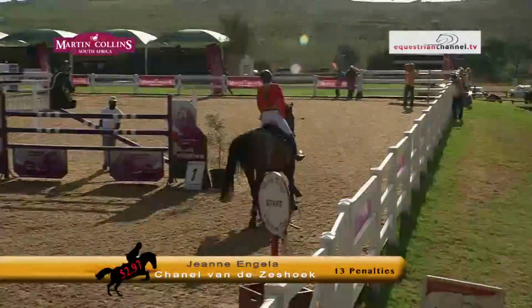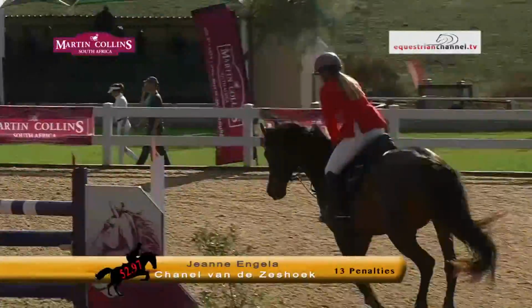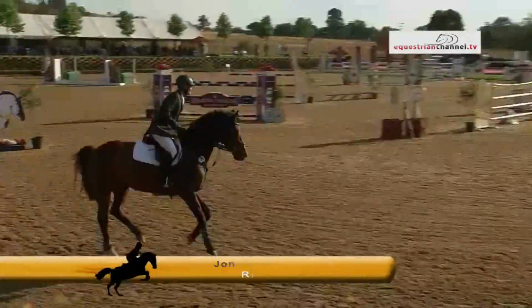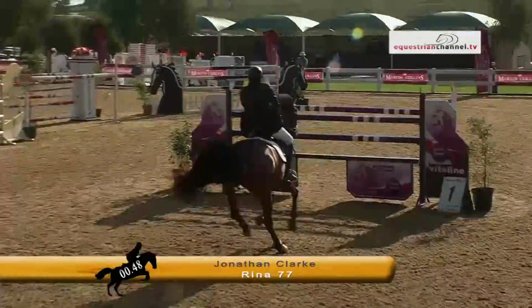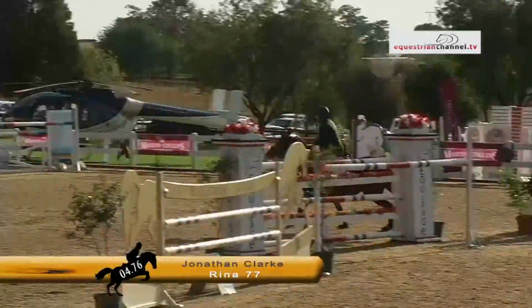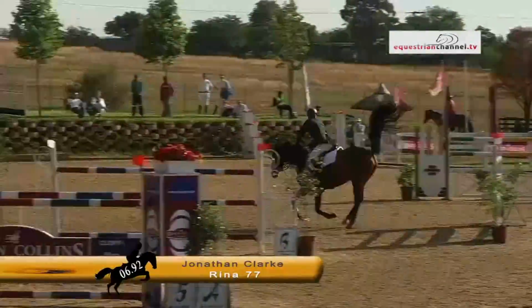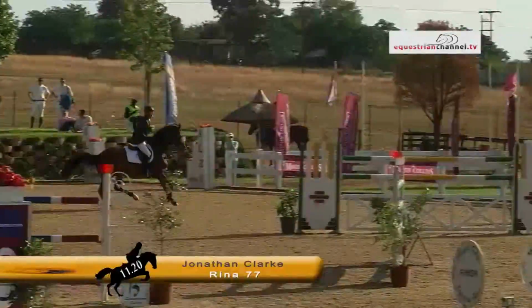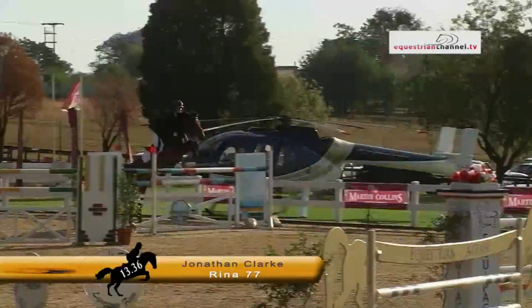So El Paso in the lead with the 4 penalties in the quick time of 39.41. But we'd be hoping for a clear. Can Jonathan Clark do it on Diana Slade's Rena 77? He's always fast. He kicks hard at number 1. Gets an inside turn. Beautifully organized to the vertical and sprints away. He means business. He gave himself an extra stride there.